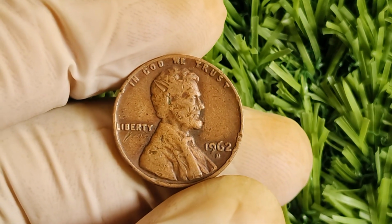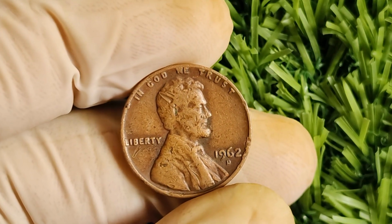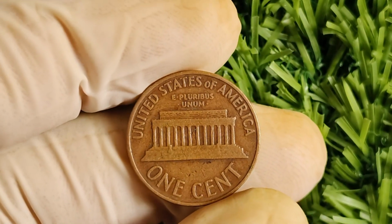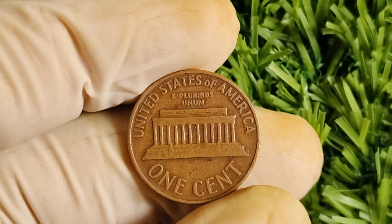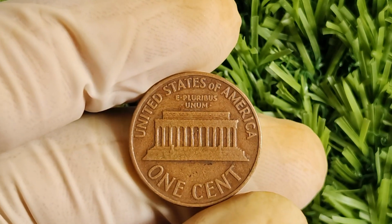on the date. Now I'm no pro, so I send it in for grading, heart pounding like I just opened a golden ticket, and guess what? It came back MS66 red with a minor double die error. Now it's not quite a $1 million coin, but it's still worth a few grand, and that binder is now framed on my wall like a family heirloom. Moral of the story: you never know where treasure is hiding.